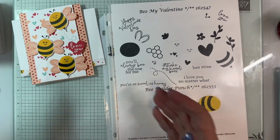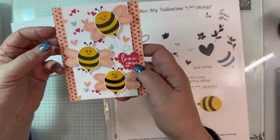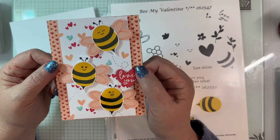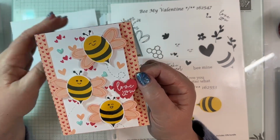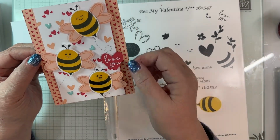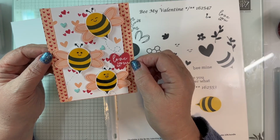This is what we're going to be making. Aren't these just adorable little bees? I love them. We're going to make kind of our own designer series paper. So this is basic white cardstock with some stamping on it. Well, first we're going to put together the bees.